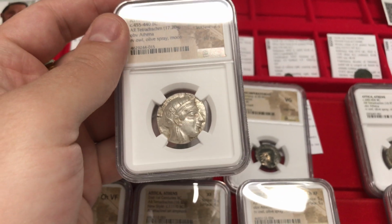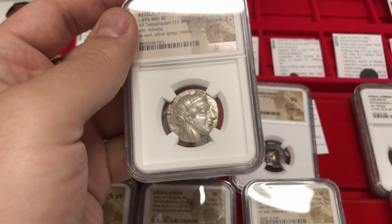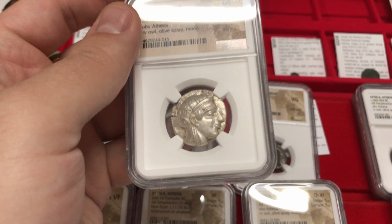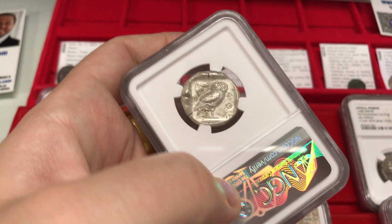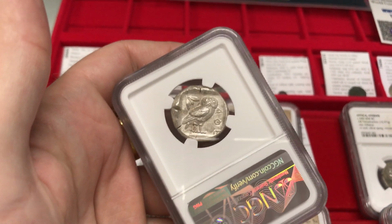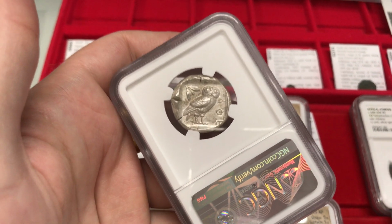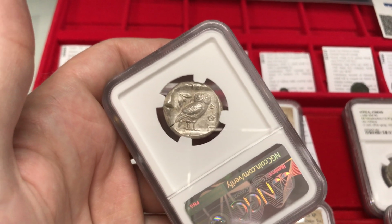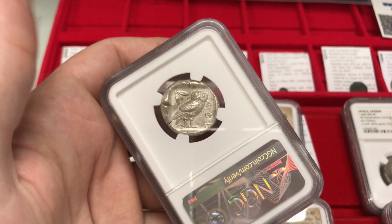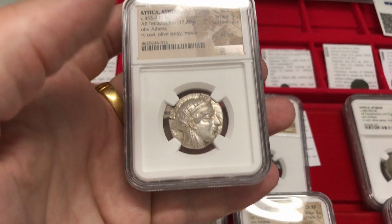But one thing to realize about ancient coins is that not all of them were made the same. Each one was struck by hand and had to be centered and struck with the right artistic dies, and the dies would wear out. And you would have basically each coin have its own characteristics.